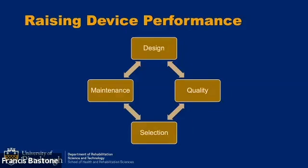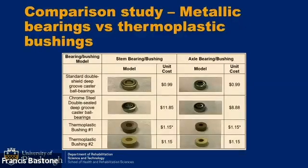But a few studies I want to just go through to show how we've kind of applied this is actually a design study. So I looked into if you were to replace something like a metallic ball bearing, which is very susceptible to things like corrosion, dirt, debris, if you replace it with something designed to resist these things, so something like a thermoplastic bushing that is not affected by corrosion as much, and also is a solid piece, so it's less susceptible to having dirt and debris invade the bearing. We really wanted to see if that would actually raise the performance of casters.